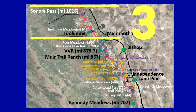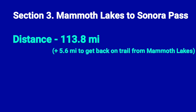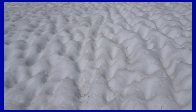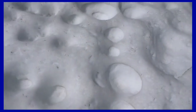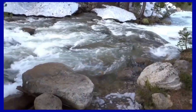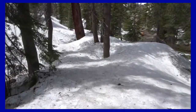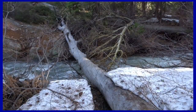The third section from Mammoth to Sonora Pass was 113.8 miles on the PCT and the 5.6 miles to get back on trail from Mammoth Lakes. It took me 7.5 days and I was carrying 8 days of food. I was a bit slower than I thought I would be. This was the most difficult section as the thaw had started. This meant sun cups, post-holing and very high rivers. There were no footprints to follow for most of the section and careful navigation slowed me down at times. The rivers were also causing delays as I had to try and find places to safely cross.